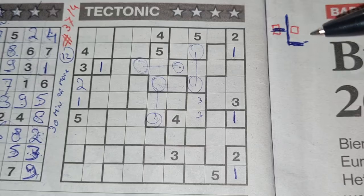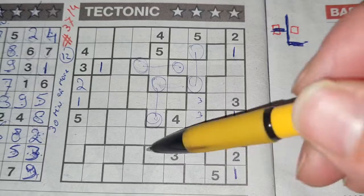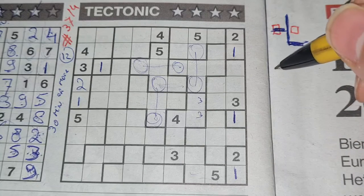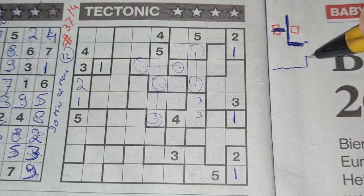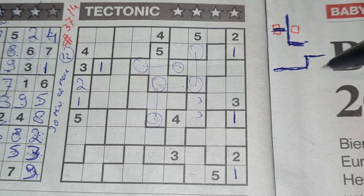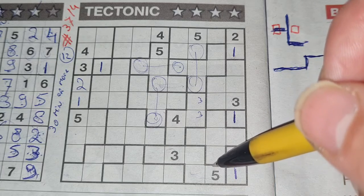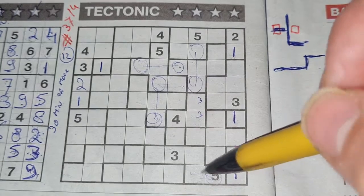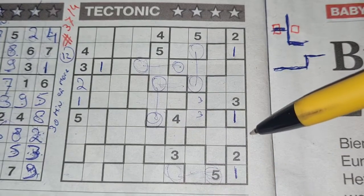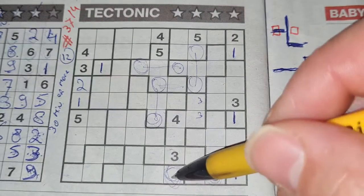Then the following shape. Let me see, this following shape. How about the shape? Let me draw this again. Alright. This kind of shape here. Remember that this box has the same number as that box. In this case, it's a 5.